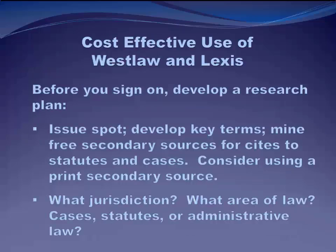All right, so let's move on from how Westlaw and Lexis price their research and how firms try to recover the cost of that research, and move into the nuts and bolts of how you can be more efficient with your research when you use these platforms. After all, efficient research means that you're saving both time and money, which is good for your clients, your firm, and you.